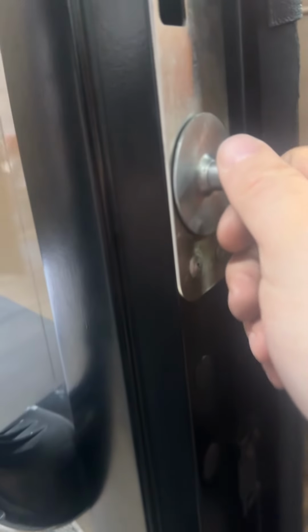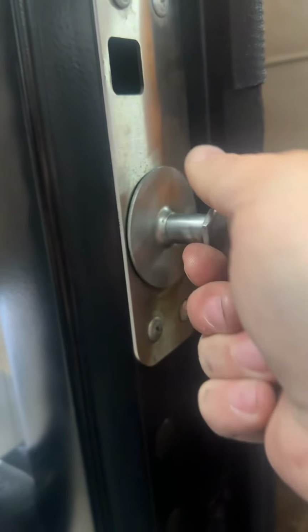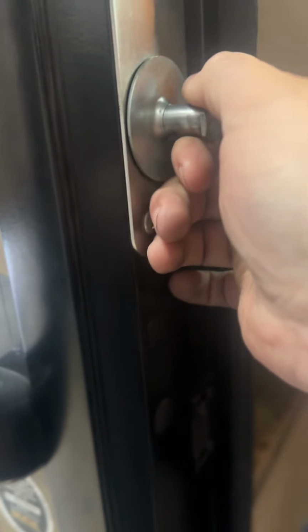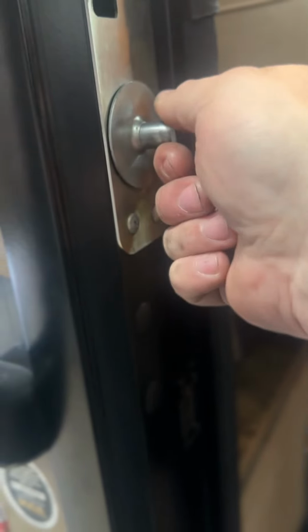Now back to this, why does this move up and down? We tell people this is because this coach will actually flex and it moves. So if you are inside the coach and this has not been fixed properly, and even sometimes if it has been fixed properly, you can come across where the door won't open. You can be locked in or locked out. So we tell people not to freak out. Number one, if it will not open, if you're on the jacks, take it off the jacks. And if you're off the jacks, put it on the jacks, because with this flexing, this is what this does. This compensates for the flex.